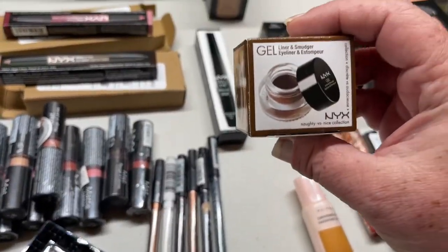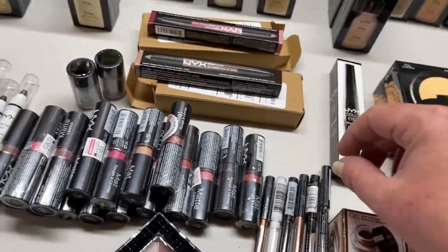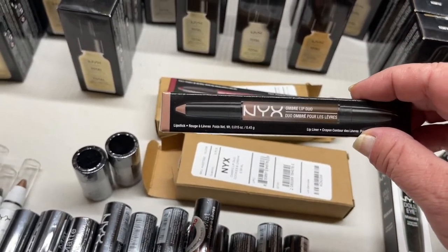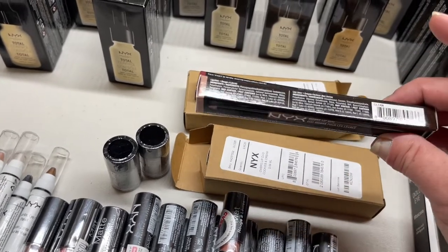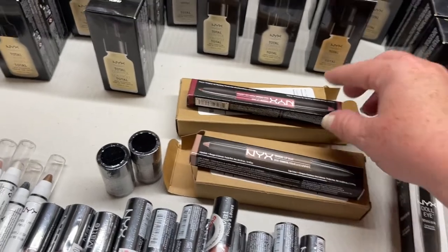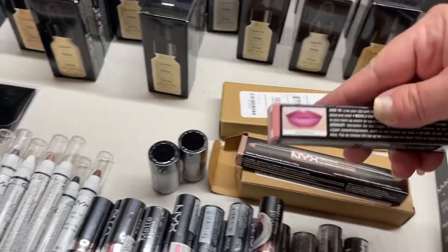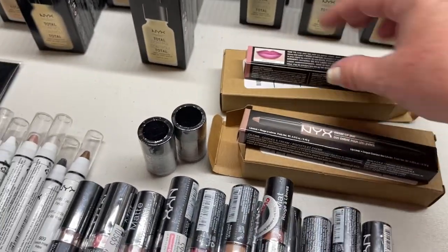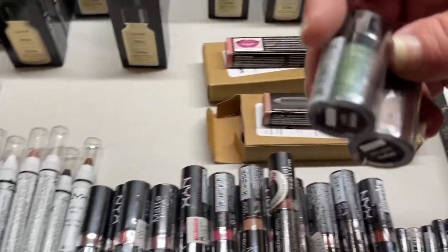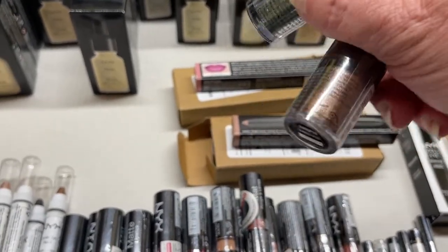Got some gel liner smudge. Some NYX doll eye. Those will be gone by the end of the week. Got some NYX lip duo. This one is Rogue a Lover. And then this one is Rags and Riches. Kind of looks like a pretty color. Let's see what the Rogue one is. It's a pretty color. I've sold one of these that I've gotten before. It was that one that sold.